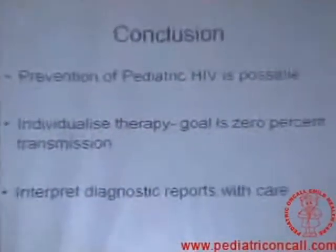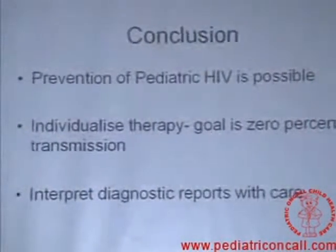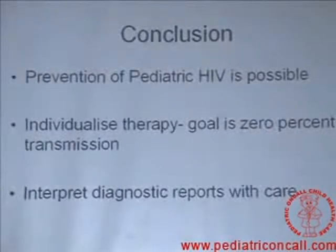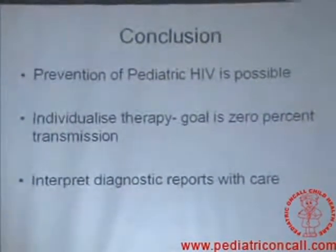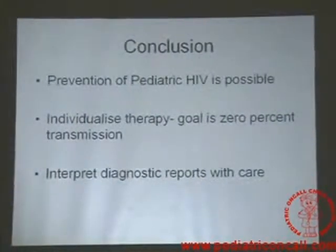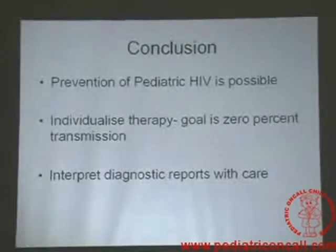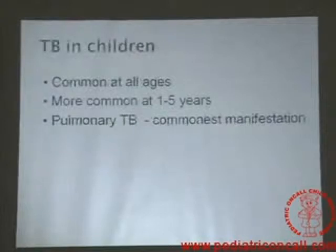So what did we conclude? That prevention of HIV is possible. The goal is no transmission, and interpret reports with care. Two things: one is ELISA's problems, the second is this PCR problem. So now you understand why I say be very careful when you diagnose HIV. I've had enough patients who come to me PCR positive, started on ART and then referred to me, and then I tell them to stop the drug. Very dangerous.